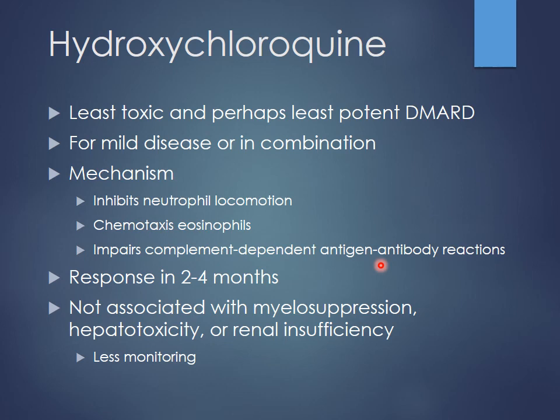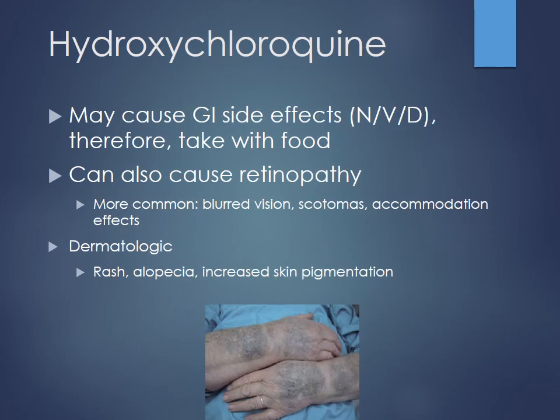Again, it takes a couple months for the response to really kick in, but the nice thing about this one is it's not really associated with myelosuppression because it's not really doing anything with the production of DNA. It's not really acting as an anti-metabolite. So that's one really good thing. No real evidence of hepatotoxicity associated with it or issues of renal insufficiency. So, very mild drug from that standpoint. Very few contraindications. However, it may not be good for patients with more moderate to severe disease. So it's one thing to think about. Okay.